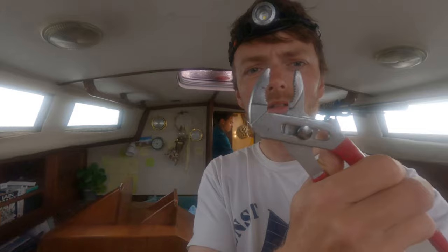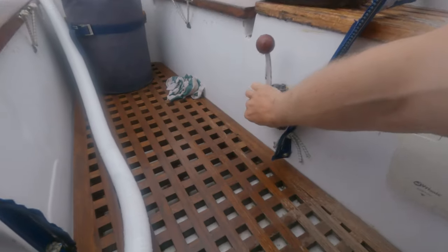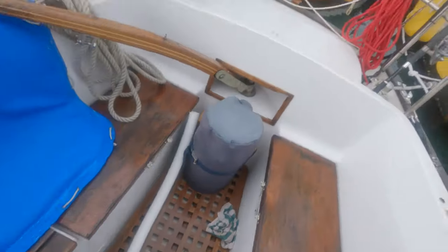We don't have an impeller remover tool, however Solene had the idea to use these, something like that. It just gave enough flat purchase to slot it out. So we're going to fire up the engine and see if she's pulling water okay, hopefully. Cool beans. Sweet!